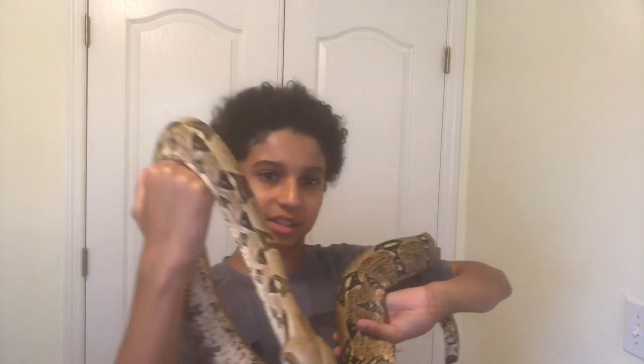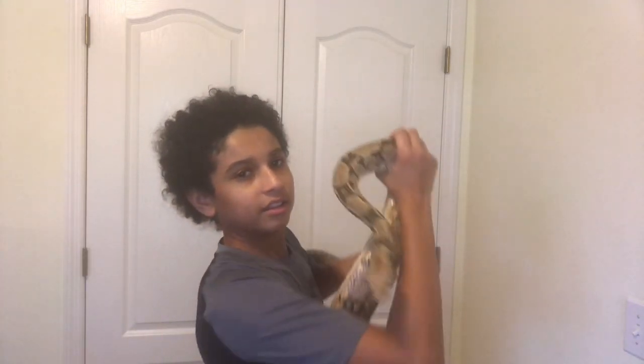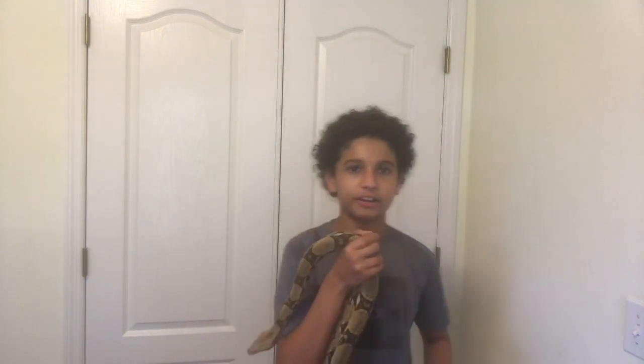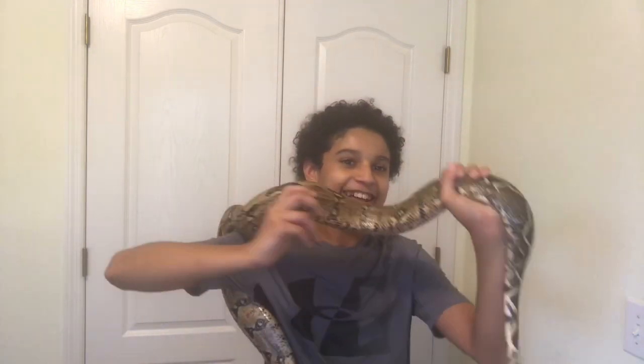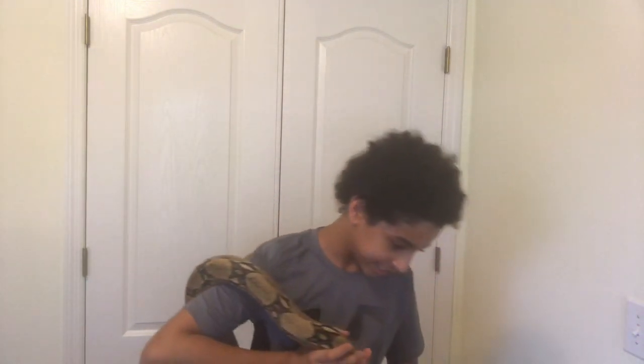She is huge and she gets fed 2 large mice, and she also eats rats. She eats rats more often now, and she has water in her little cage thing, and she's just a happy snake. She shed not that much of a while ago, but she is very, very curious of this area that she is in right now, and I don't know why.